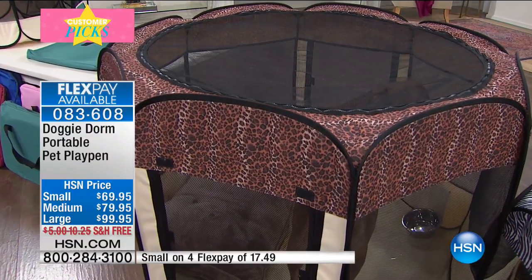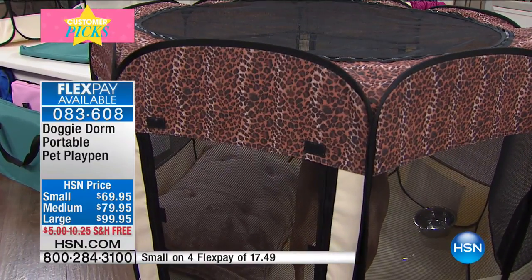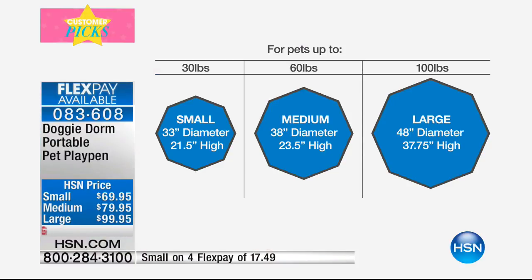Before we do that, can I just show you the difference in the sizes? Okay, you need to see the difference in the sizes so you can make a choice. Small, medium, and large. These are the dimensions of the small: 33-inch diameter, 21.5 inches high. The medium is going to be 38 inches in diameter, same height.